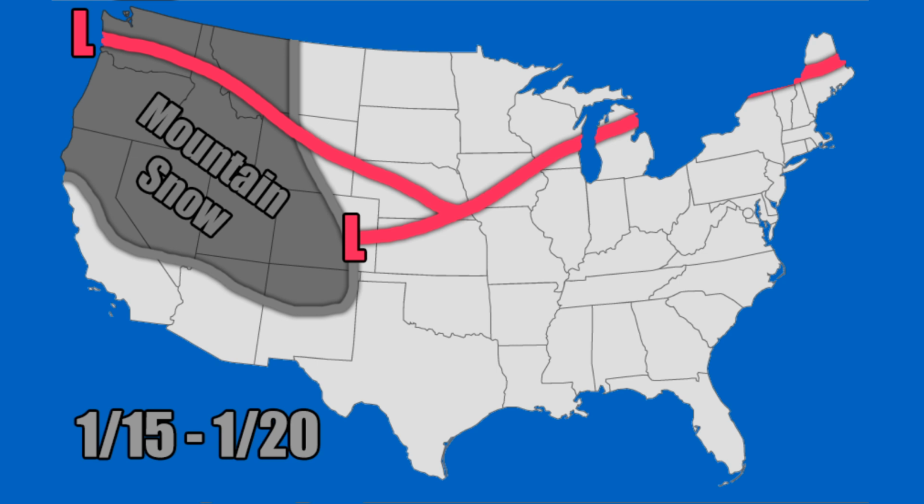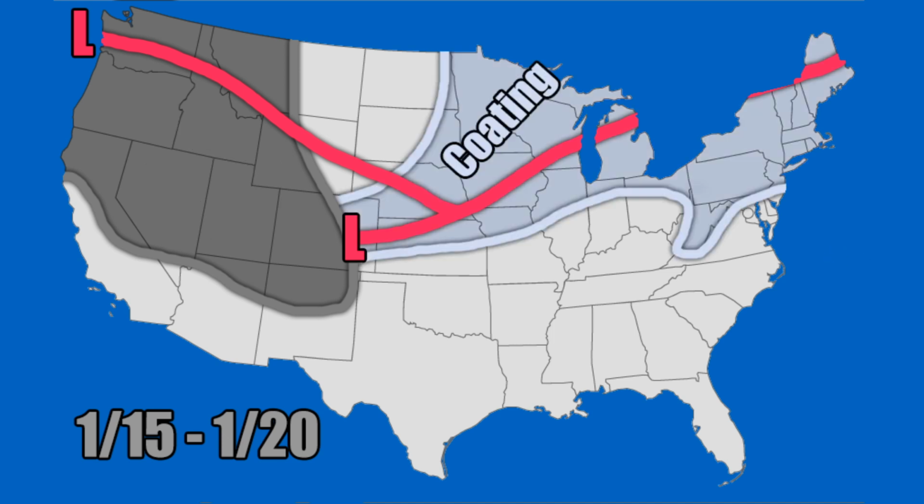So for now, I'm going to generally say mountain snow. Check your local National Weather Service office, and they'll give you a precise amount of how much snow you should be expecting for your personal location. Now, here is your next layer.